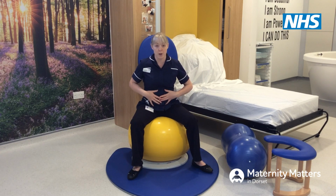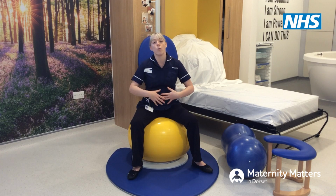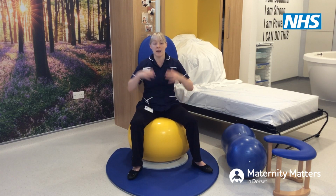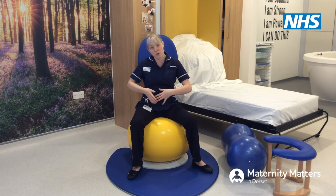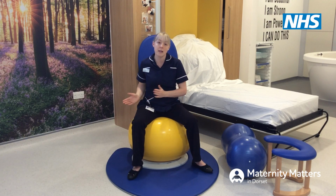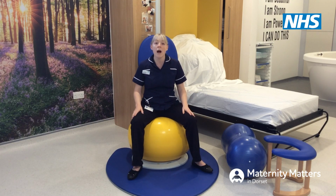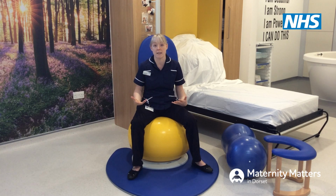When we're slouched on the sofa, our baby tends to gravitate towards your back because his spine and the back of his head is the heaviest part. It generally just tries to rotate. So by keeping a good posture, you're going to let your baby come back round. So that is the ball. We do have them in the hospital settings as well, so you don't need to bring yours in, but it might be a good idea just to have one at home just for the later stages of pregnancy.